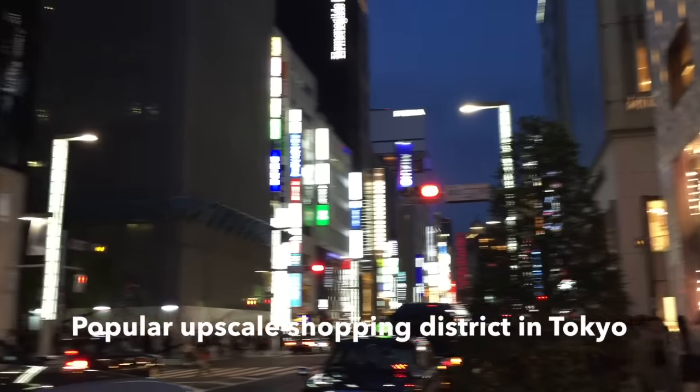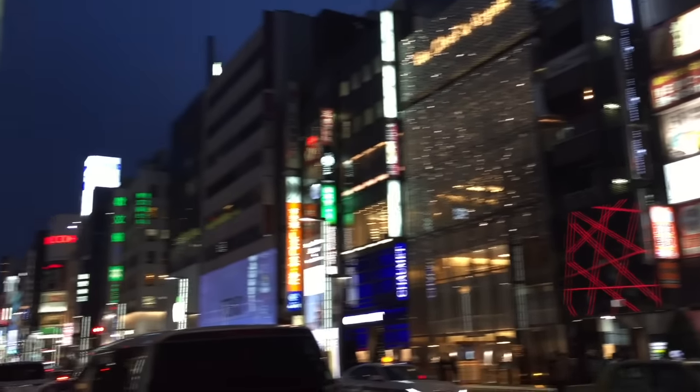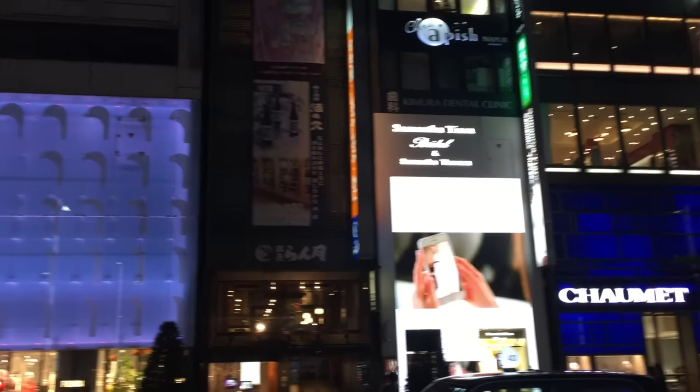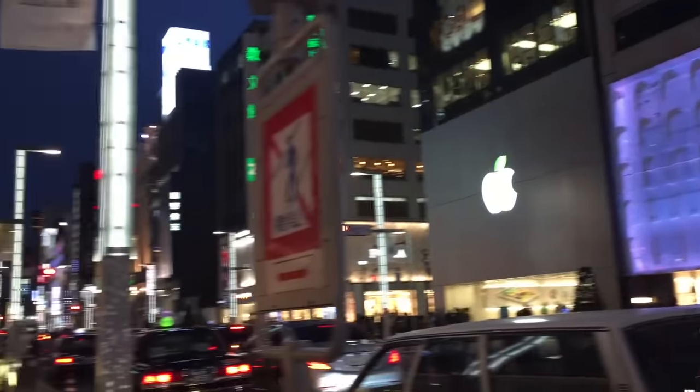Ginza is a popular upscale shopping area of Tokyo with numerous internationally renowned department stores, boutiques, restaurants, and coffee houses located in its vicinity. Many leading fashion houses' flagship stores are located here, in the area with the highest concentration of Western shops in Tokyo.